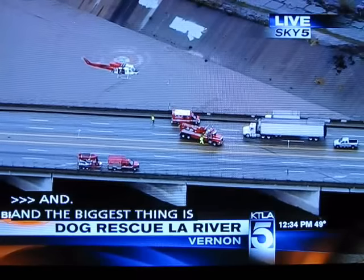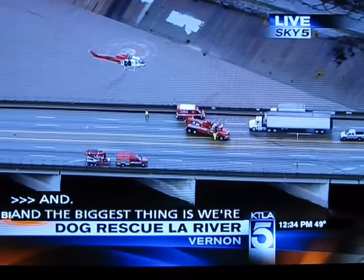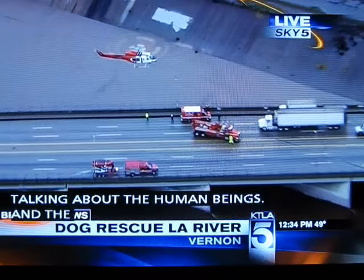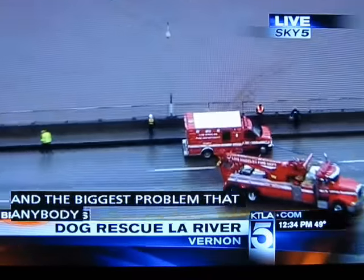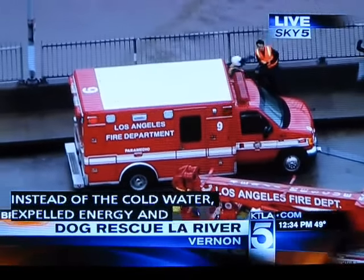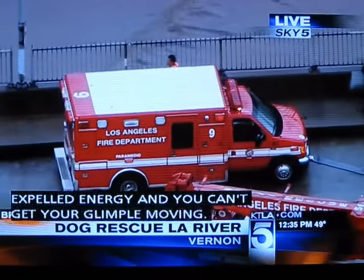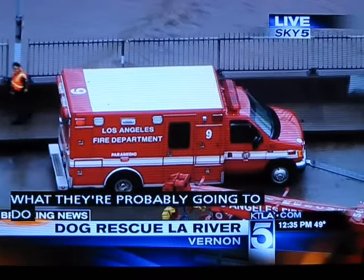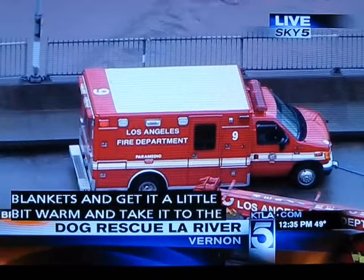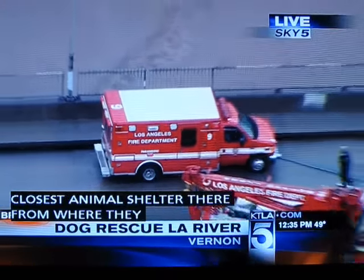Hypothermia is the biggest problem that anybody will experience, including this dog. It's been in the cold water, it's expended energy, and you just can't get your limbs moving. So what they're probably going to do is wrap that animal up in some blankets and get it a little bit warmed, and then take it to the closest animal shelter from where they are and try to reunite it with its owner. But certainly we wouldn't take it to the hospital.